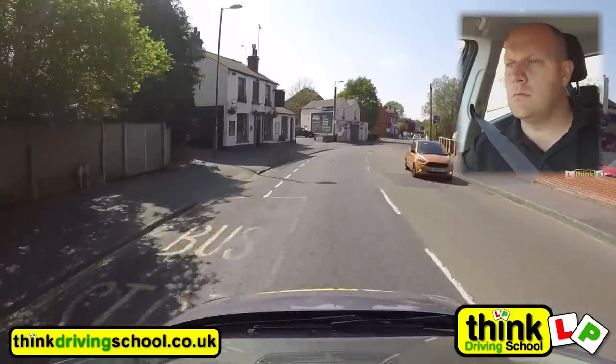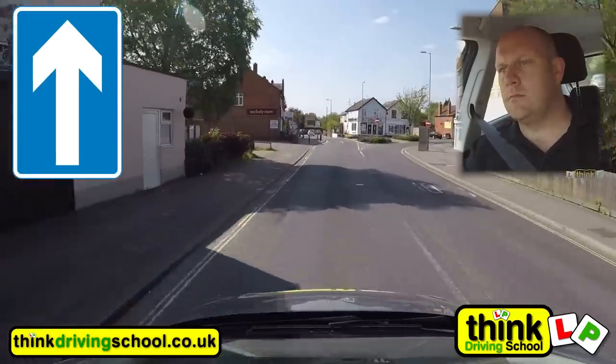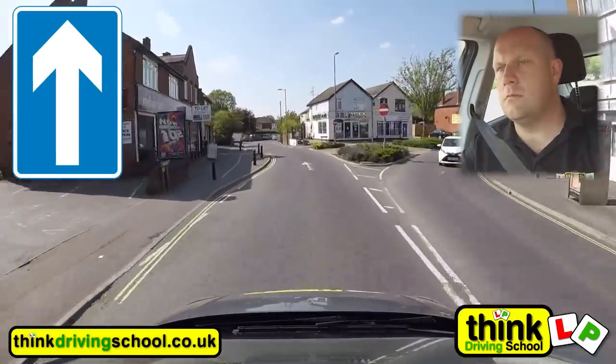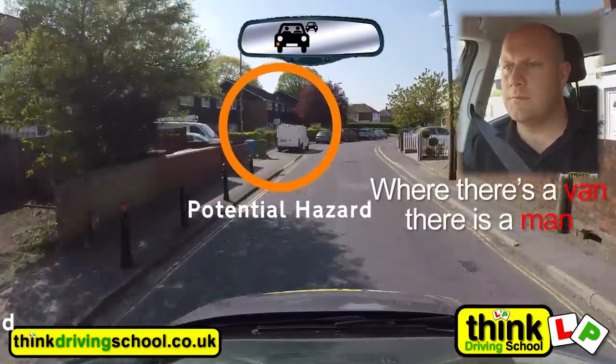Now as we're going ahead, the road's getting a little bit narrow, and we can see these signs telling us it's going to be a one-way street. We can see there's the road from the right, but you can see that there's a give way line in front of them to come onto the road in front of us, so we know it's our priority.